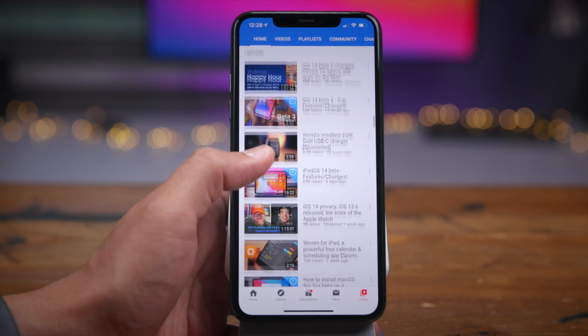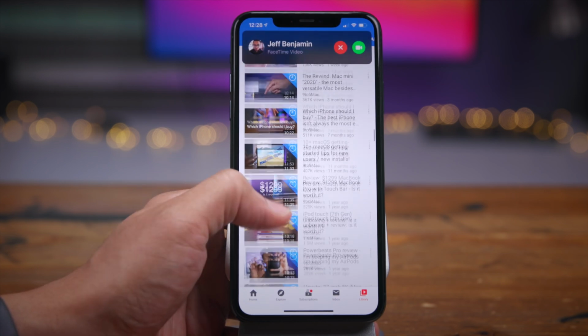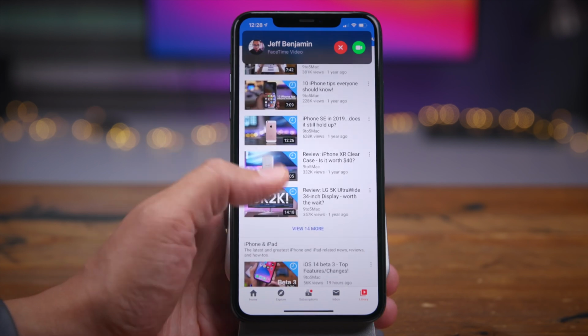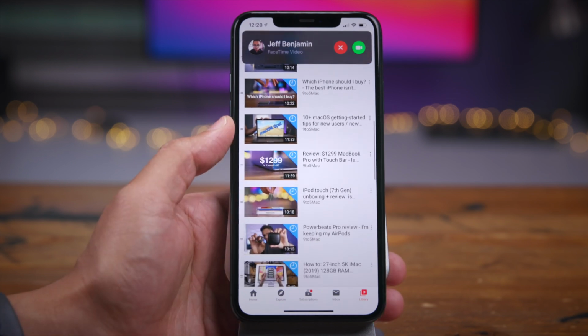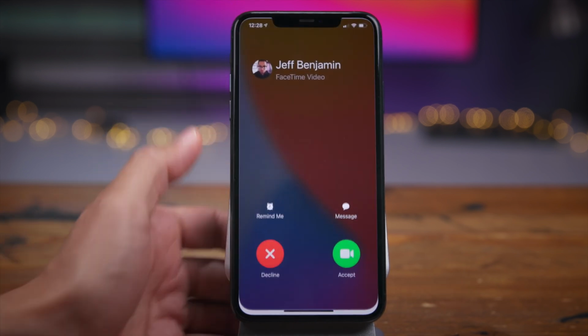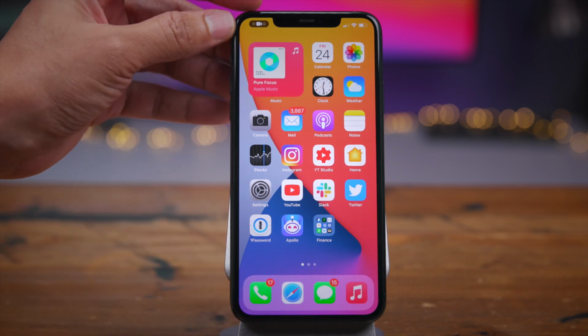So you're browsing along, you're doing your thing, and an incoming call comes in, and look, it doesn't take focus away from what you're currently doing. You can just ignore the phone call if you want to. That wouldn't be nice, but you can if you'd like to. And the nice thing is you could still obviously answer that call. You can tap on it to open up the full interface if you want to do that. It's just such a nice feature to have.